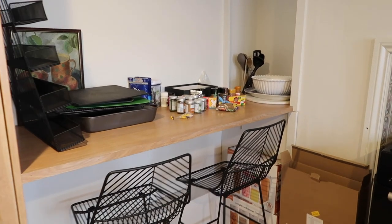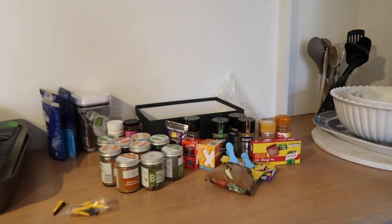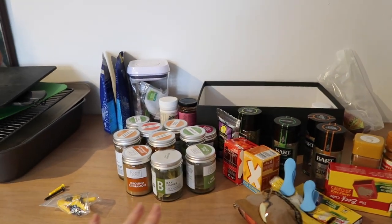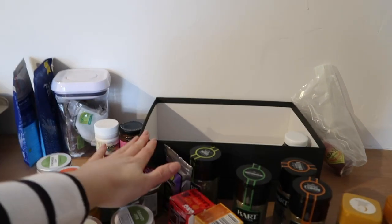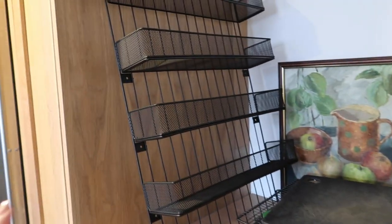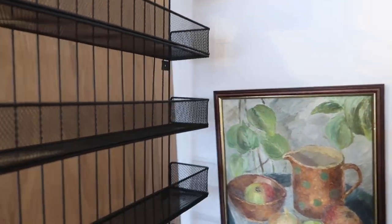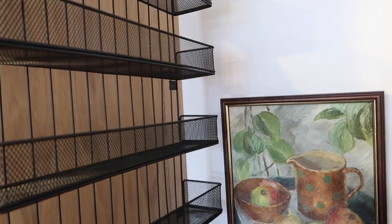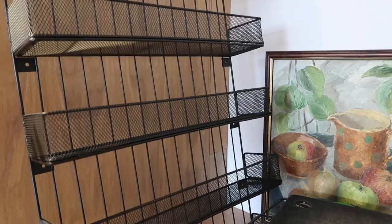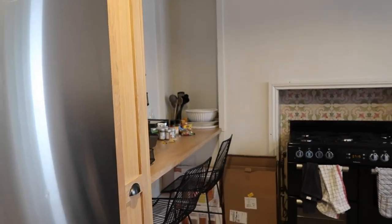Now over here is a very big hint as to another project I'm going to be doing. The one area that I did not have any space for was spices. So they have literally been living in this box. I have to keep putting them away and then getting them out. So I bought this one on Amazon the other day. I'm going to put it up here because I think it's a nice little hidden space. I really like kitchens to be left quite clean and minimal. So as you walk in, you won't be able to see that. It will be further back.